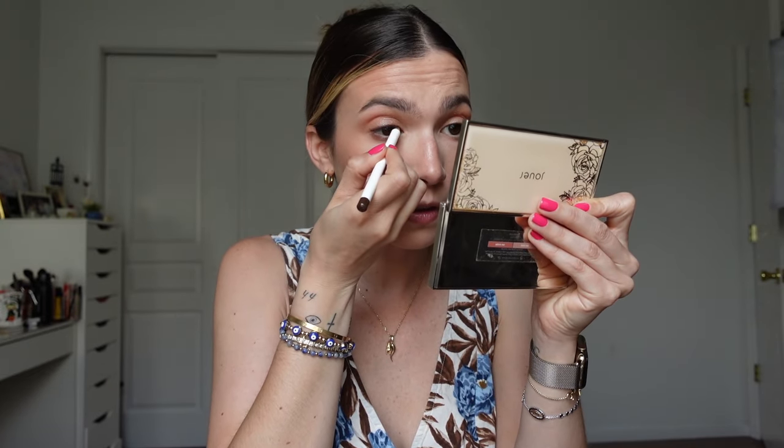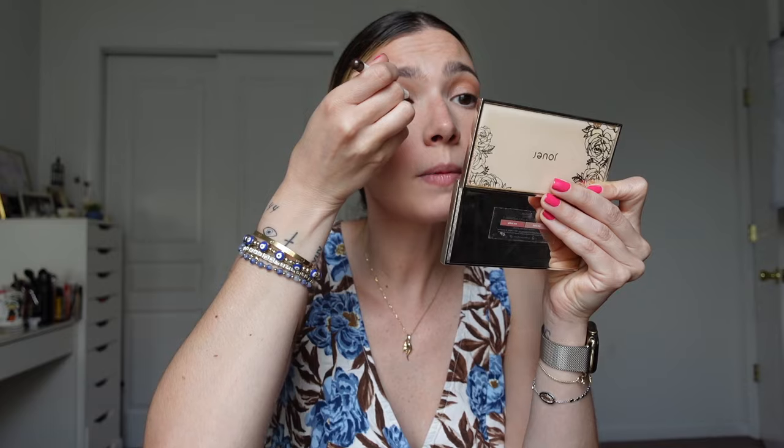Put some in the waterline and a little bit up top. I'm keeping this so close to my lid that you can't even tell that I'm wearing eyeliner. But can you see the difference? Just looks more put together. Oh my god, my eye skin is so terrible. YSL Lash Clash, I love this.